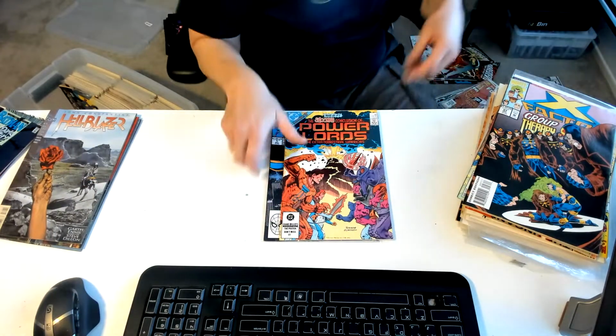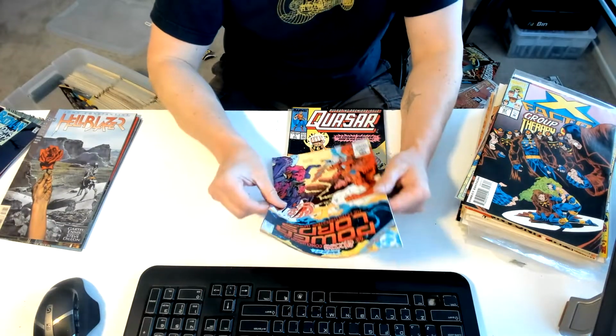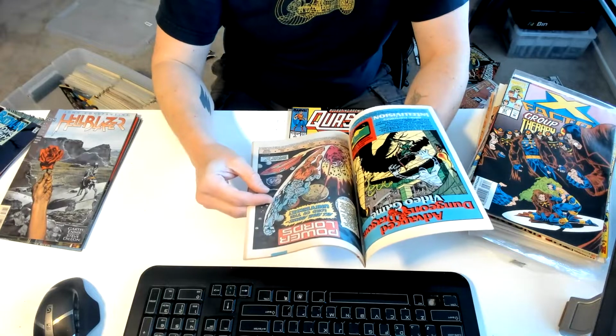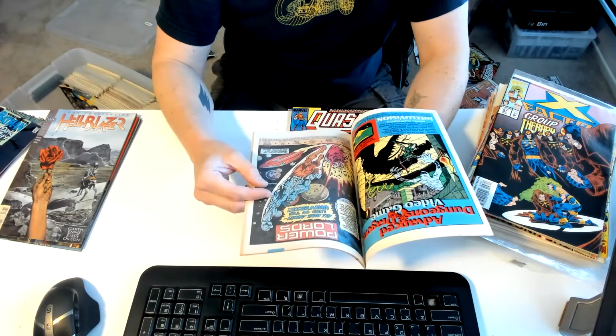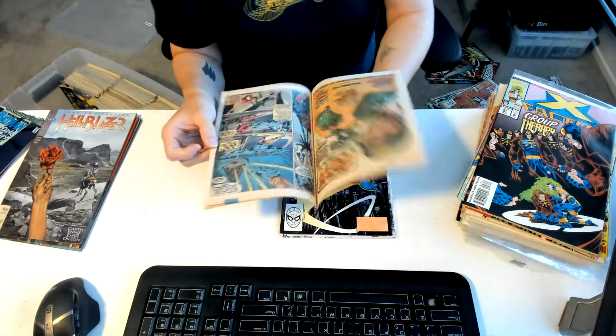Hey, speaking of Power Lords. With art by, if I remember right, Mark Texeira. Yeah, and is that Dick Giordano? Not on the inside, but it is Mark Texeira.